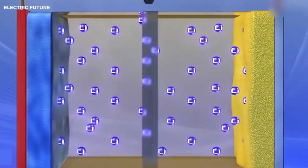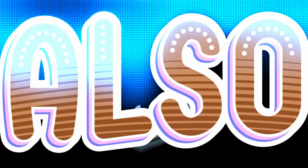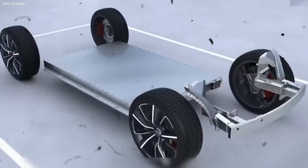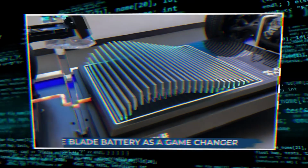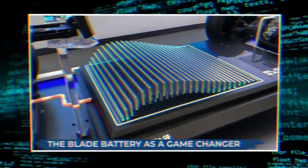But how did they achieve this breakthrough? Also, what makes this battery different from anything we've seen before? Join us as we uncover all about the Blade battery. The Blade battery is a game changer.